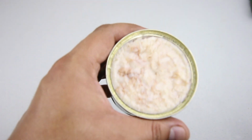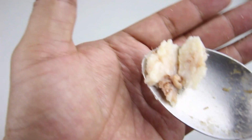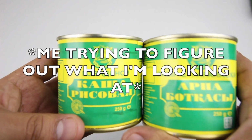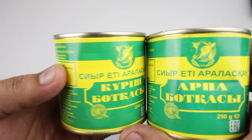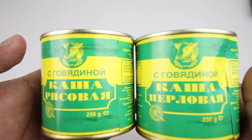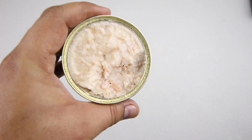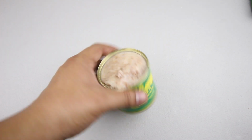And it just looks exactly like the other porridge. Guess we can try it cold. All right, let's try it. Honestly, I can't spot the differences. This looks and tastes just exactly like the other one. I guess we'll warm it up and see what it looks like.